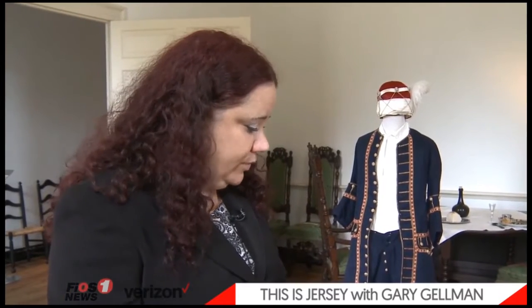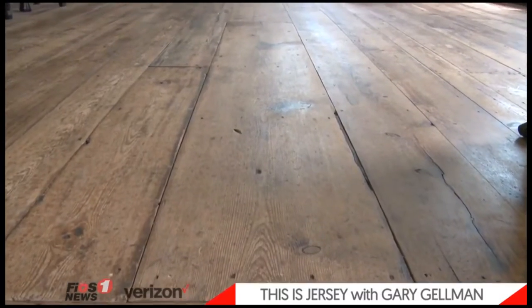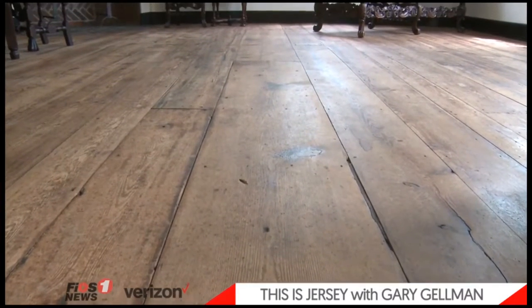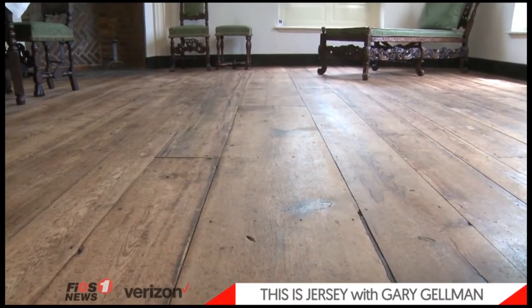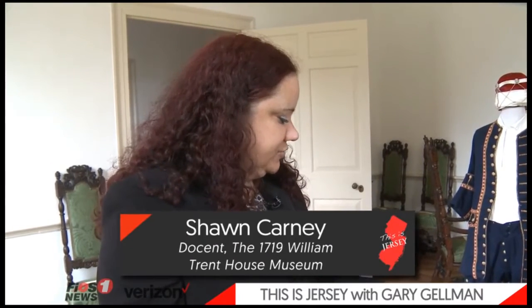And then another thing to point out in this room are these super wide floorboards. These are called king's boards. And the reason they're called that is because normally they're set aside for the king, for shipbuilding. These would have been very expensive and heavily taxed. So this is Trent's way of showing off how wealthy he is by having these floorboards right in the middle of the room here. It's almost like having a Porsche parked in your driveway. Look at my fancy schmancy floors.